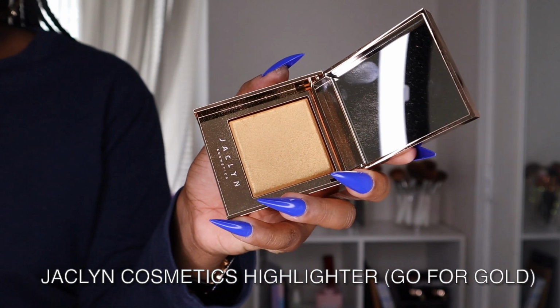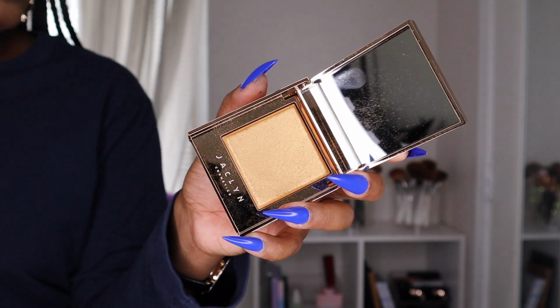I have a couple of highlighters I want to share with you guys and rave about. So the first one is from Jaclyn Cosmetics, and it is the shade Go for Gold. I'm wearing it today. Absolutely beautiful highlighter, absolutely stunning.